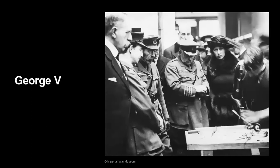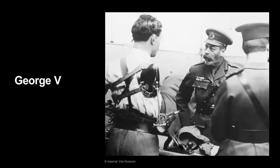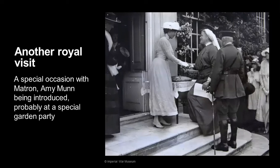And here is George V, third left. There's another one of him in the middle. And then I don't know who this was, but a member of royalty. And you can see our matron, our rather glorious Amy Munn in all her splendor, welcoming the royal visitor to the hospital. And this is to the rear of Roehampton House, going down the steps to the garden.